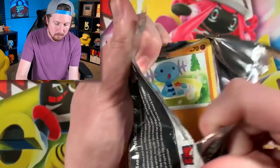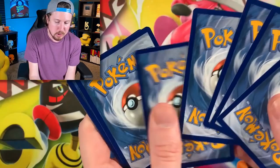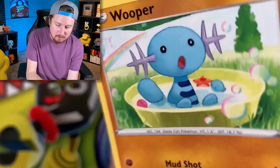Of course, we got some Shining Fates as well. Hopefully, we can add some more cards to our Shining Fates binder. Still a lot of shinies that we need. We got Wooper. Look at that Wooper. I don't know. Is Wooper taking a bath at the moment? It's taking a bath. It's having fun. I don't know what it's doing. Wooper, what are you doing?